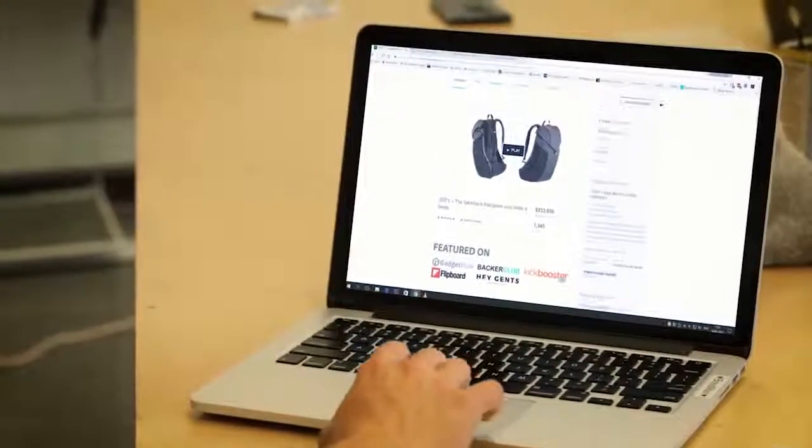2 years ago, we set out to change the way backpacks are used. We redesigned everything. Every seam and buckle, and we released Joey. And you loved it. All your support inspired us to challenge ourselves even further. So we started thinking about today's wallets.